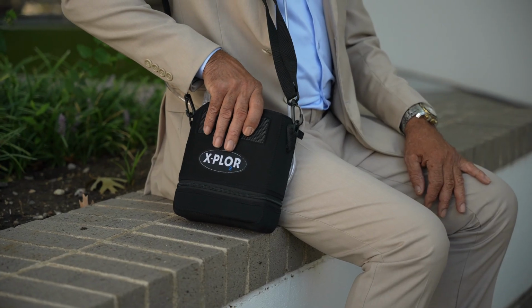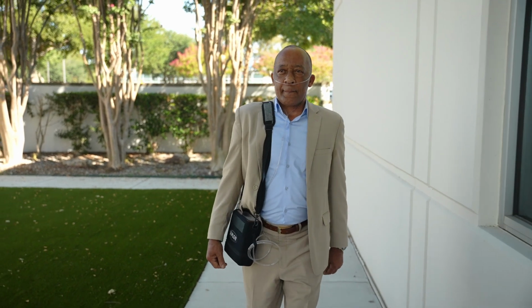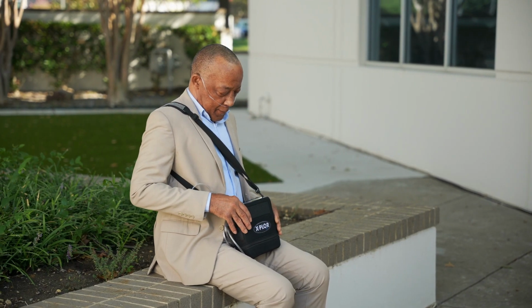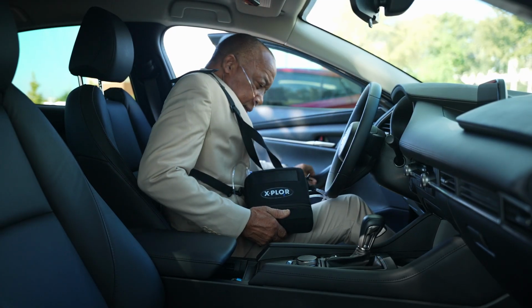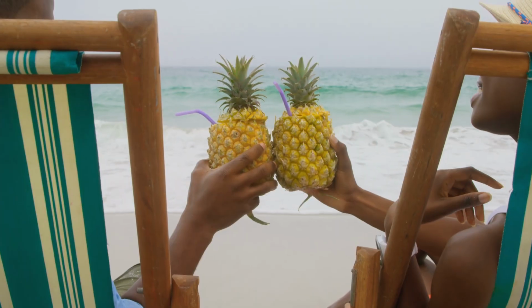The Explorer is giving freedom back to those who were once held back for too long by outdated oxygen devices. I decided to try the Explorer, first of all, with its sleek design. It's very easy to operate, very lightweight, and it also improved my life with me being confident and going out in public with my family and friends, such as restaurants, sporting events, and vacations here. It improved my life tremendously.